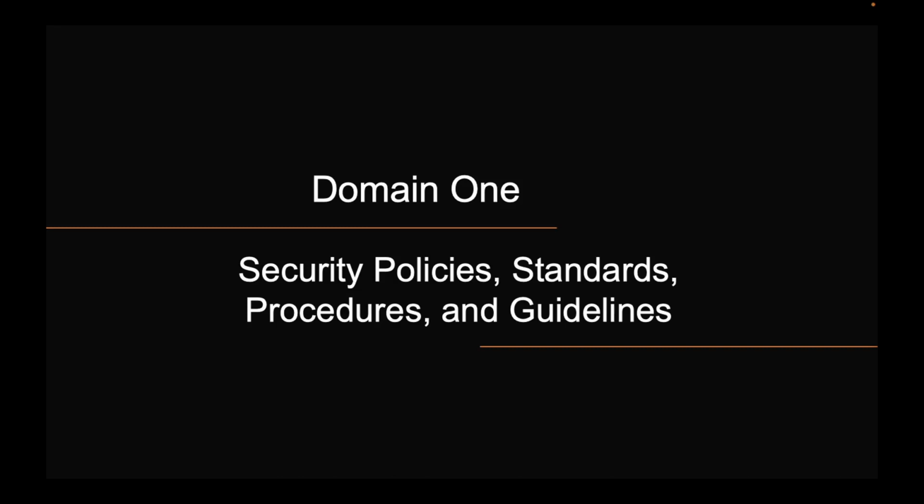A security program documentation should be made up of security policies, procedures, standards, guidelines, and baselines. The human resources and legal departments must be involved in the development and enforcement of rules and requirements which are laid out in these documents.